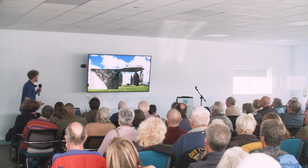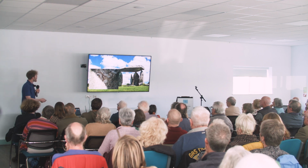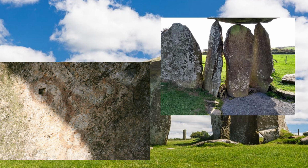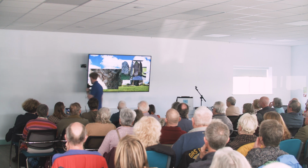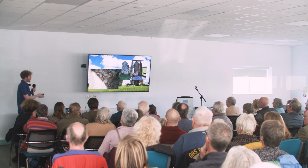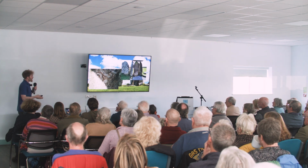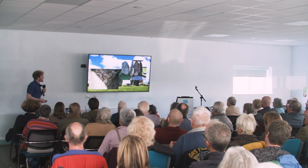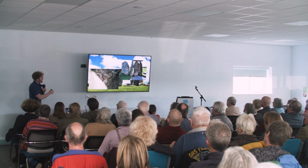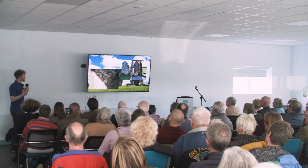What happened is somebody daubed a Celtic Triskel symbol. And also, this one might not be so clear, so I'll highlight it. There's a heart, basically, on one of the standing stones under the main capstone. Cadw did some analysis, and interestingly, they found traces of animal blood. Who knows what the significance is of that? But essentially this brought Cadw in, and Cadw was quite keen to support this initiative.